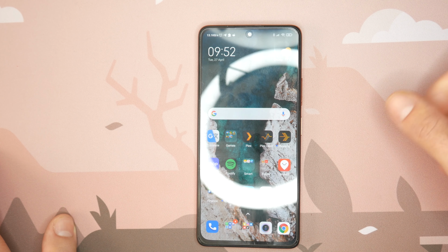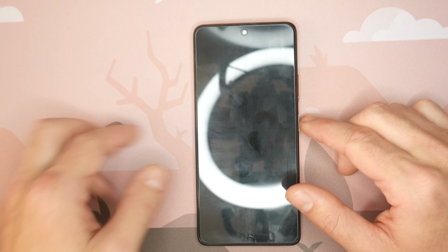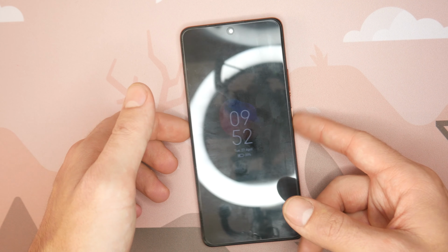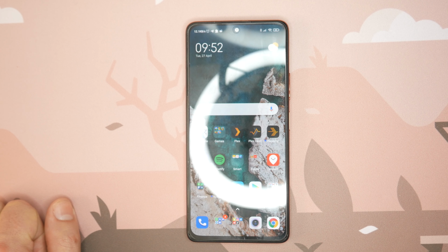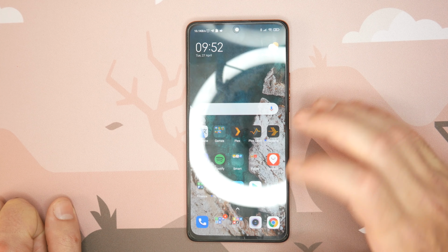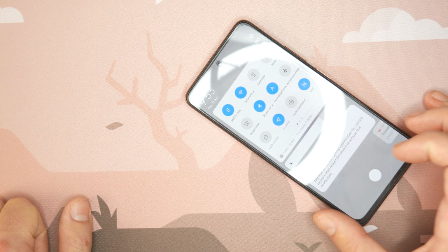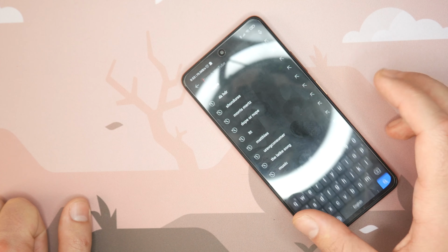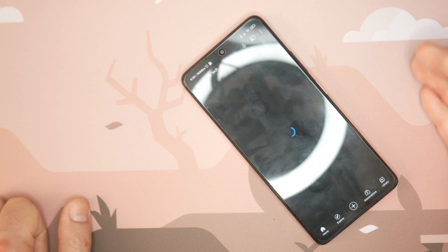Though I have had an issue where sometimes if I lock the device, I can't just double tap it to turn it on, and I can't just use a fingerprint. Sometimes it hangs on a black screen, and I have to wait like 30 seconds for it to turn on. Very annoying. Nothing I can do about that though, but it is very annoying. So let me go ahead, load up one of my videos, and we'll see what the speakers sound like.